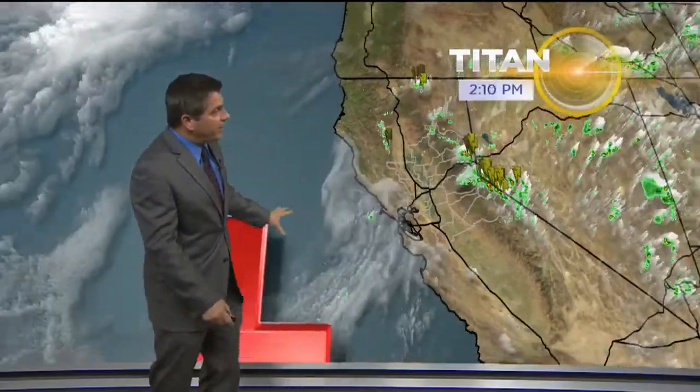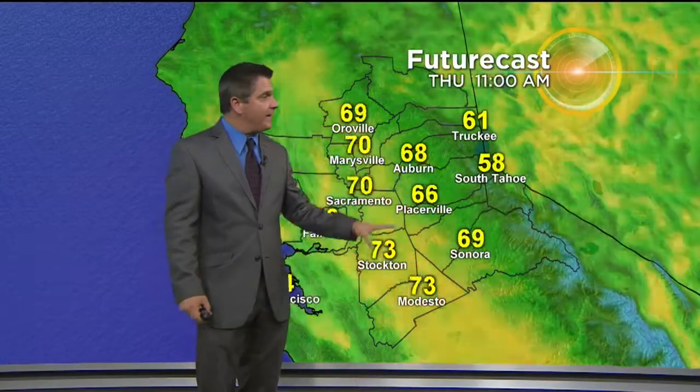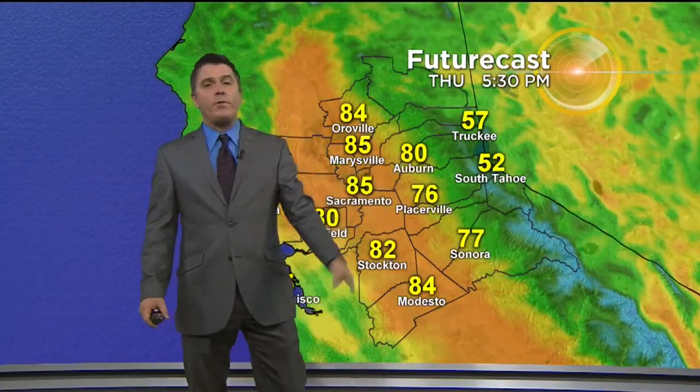This is the one that's not only giving us the unsettled weather, but it's also going to give us cool weather. In fact, we should be near 90. We're not going to be close to 90. We're only going to be in the 80s for tomorrow. So we have that going for us here. Again, in the high country, more thunderstorm activity.